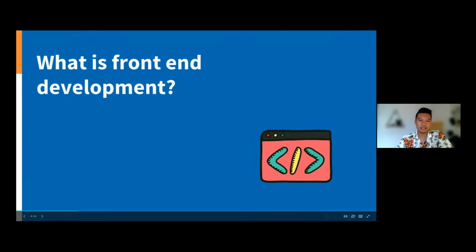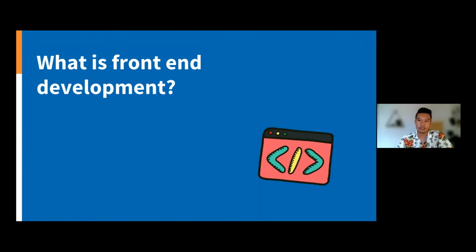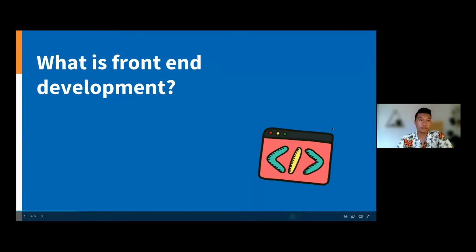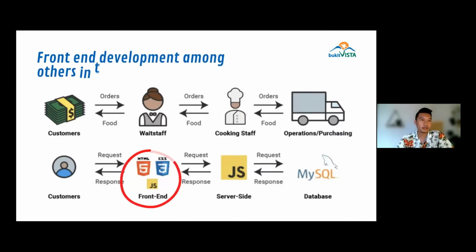Okay, let's start then. First things first, what we need to talk about is, of course, this one: what is front-end development? I'm going to show it as an analogy here. There are two rows here. The first one is a restaurant. The second one is software development, right? Both have a similar stack, so we can take an example for this.